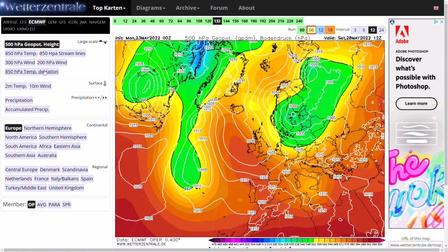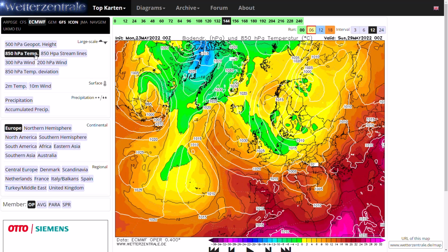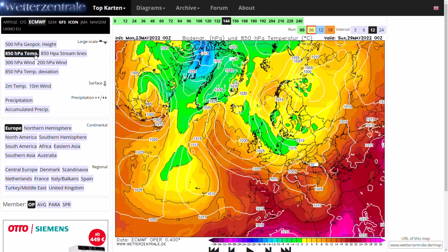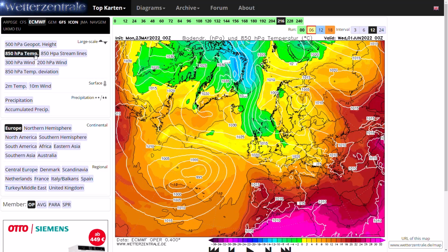And if we do have a look at those 850 hPa temperatures, you can see that 0 degree isotherm pushing in, always getting warmed up, because as it spreads southwards, it's going to get warmed up by the sunshine, as of course we are heading towards sort of peak hours of the year, or peak daylight hours. And you can see right towards the end of the run, we actually do pull in a very chilly air mass, potentially the -5 line, getting into parts of Scotland before warming up.